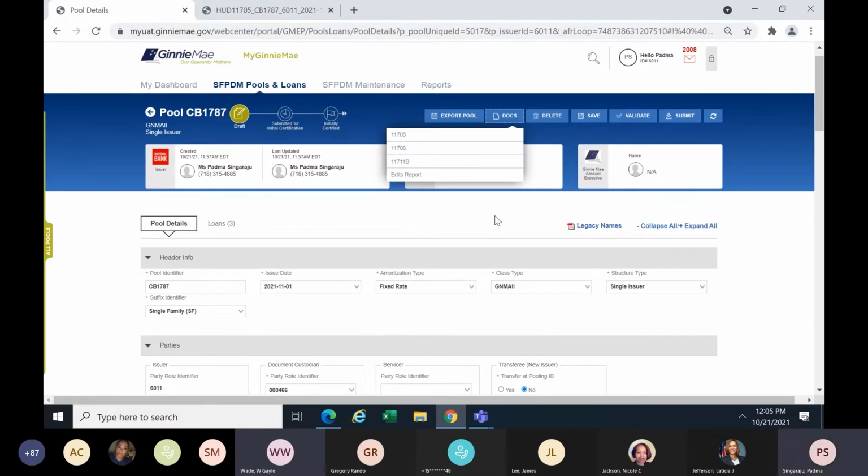In the GenNet world, if we're doing our docs, we would have to get out of the screen, go to our main menu, and choose reports. We don't have to do that there. We're doing it right up front. Now, if I want to do an export, I couldn't do an export in GenNet on the pool details screen. I would have to go to data export. Same thing if I want to do a submission, I have to go to host communication.